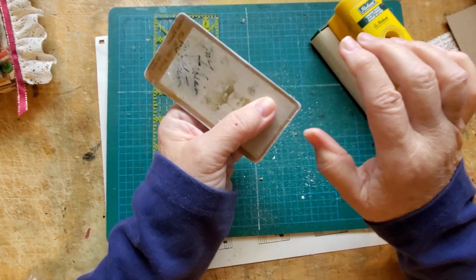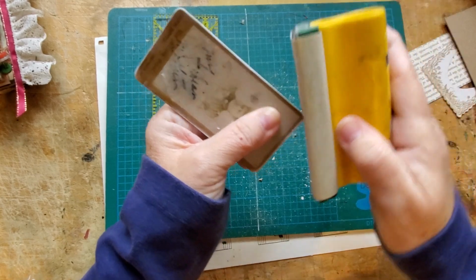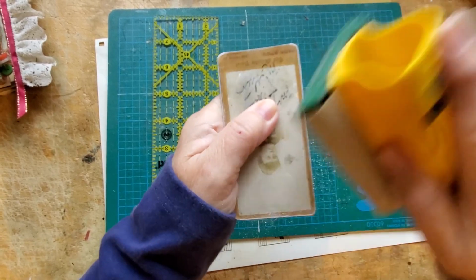Some of you might say, Catherine, use it for your book spines. No, not going to use it and get glue on it. It's meant for food.